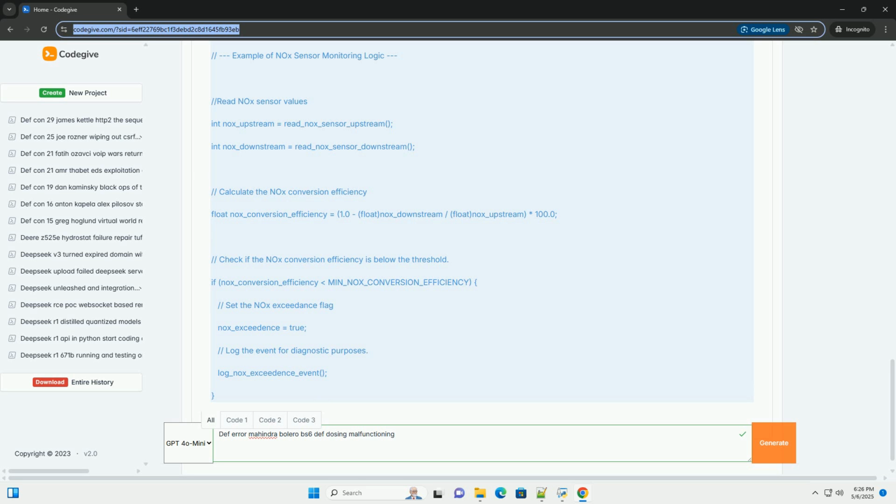Understanding the BS6 DEF system, selective catalytic reduction, SCR. The BS6 (Bharat Stage 6) emission norms in India mandate significantly reduced levels of pollutants, including nitrogen oxides, NOx. To achieve this, Mahindra Bolero BS6 models employ an SCR (selective catalytic reduction) system. Here's a breakdown of its key components.